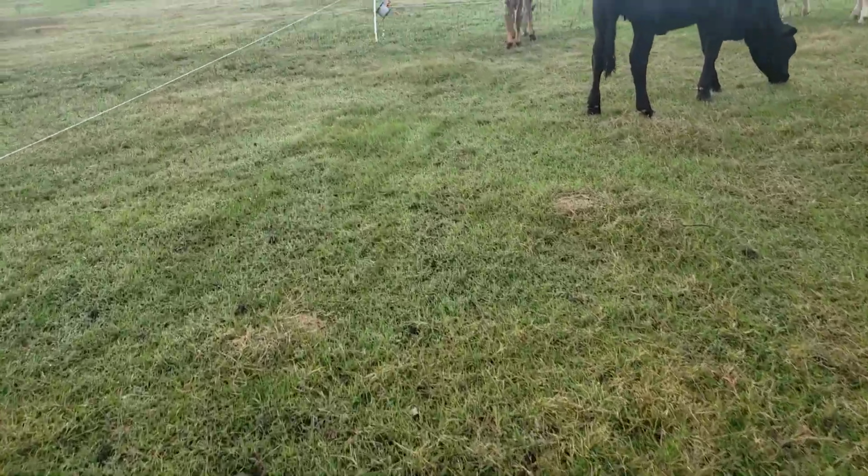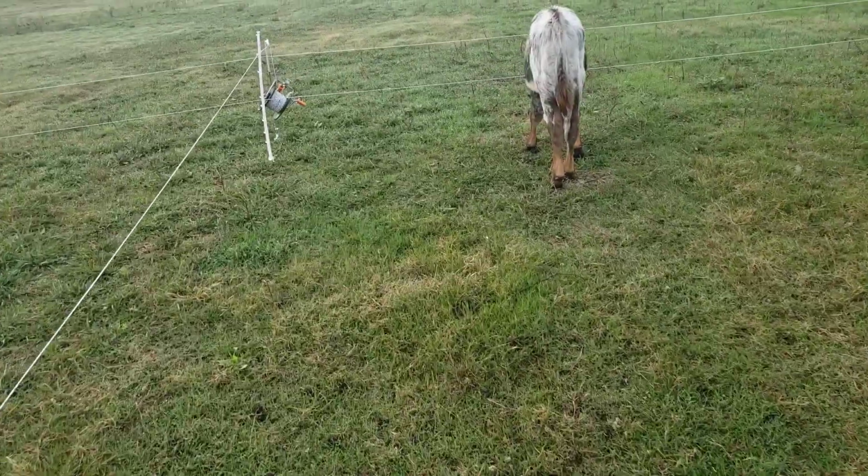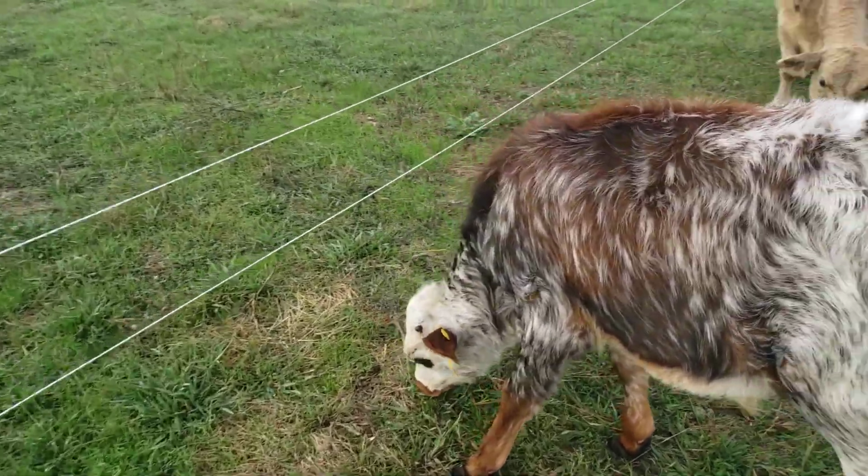What a beautiful field. I do wish there was more grass, but I think even if I had grass up to my waist, I'd say, oh, I wish I had more grass. So that's just me being human. Right, number 18.